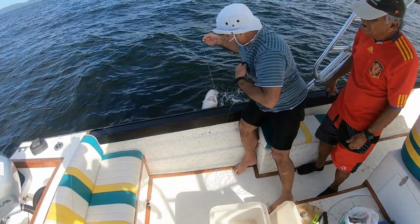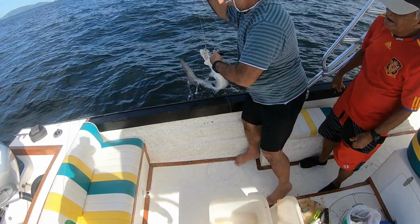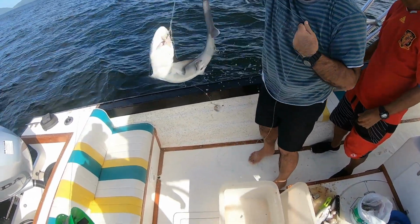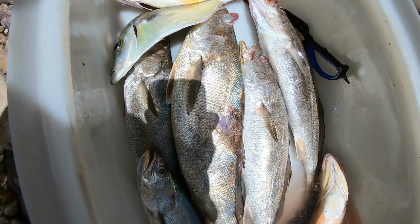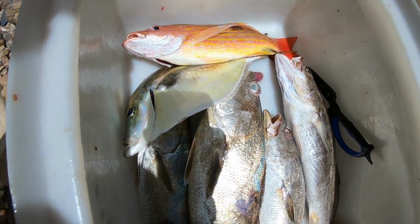That trip wasn't the best in terms of fishing. We didn't catch a lot of fish, but we caught a few decent ones. And of course, with Mr. Keith and crew, it's always a great time out. And I did catch a nice lane snapper for my dinner.